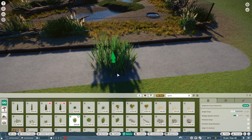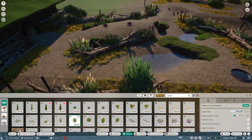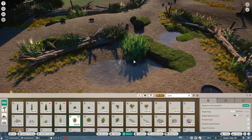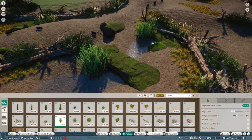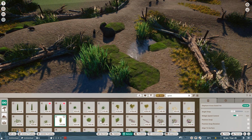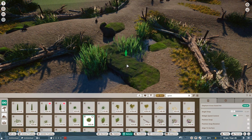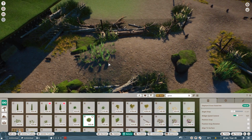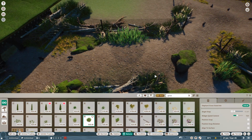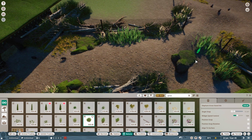This is a lovely looking grass. Look at that. I want to use some of this. I don't know how or why, but I do, particularly around the water. I think here. I just think it's just lovely looking stuff. It's the kind of thing you want to shrink down like this and have it, I don't know, coming up out of the ground.